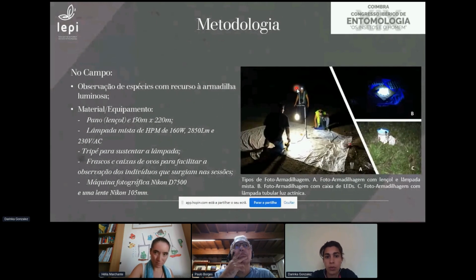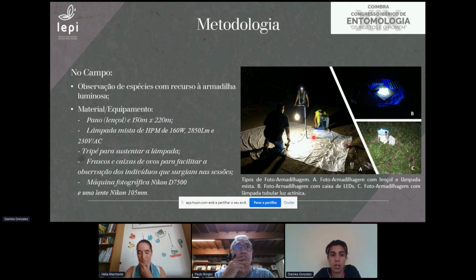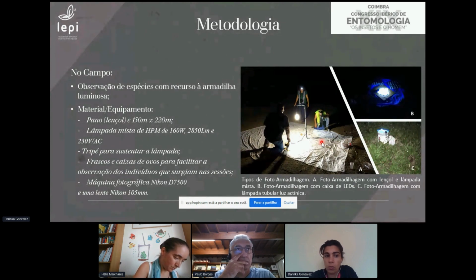No campo, a metodologia utilizada para a observação foi o recurso à armadilha luminosa. O material e equipamento, vocês conseguem ver aqui do lado direito uma imagem. Portanto, um lençol, isto era o típico e mais recorrente que nós fazíamos, um lençol que estendíamos no chão. Usávamos uma lâmpada mista de 160 watts com 2850 lumens e um tripé aqui para sustentar a lâmpada. Depois tínhamos material complementar, frascos e caixas de ovos para quando quiséssemos observar algum indivíduo mais de perto.